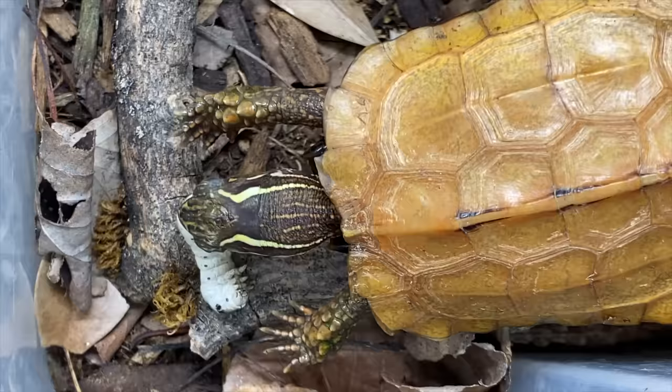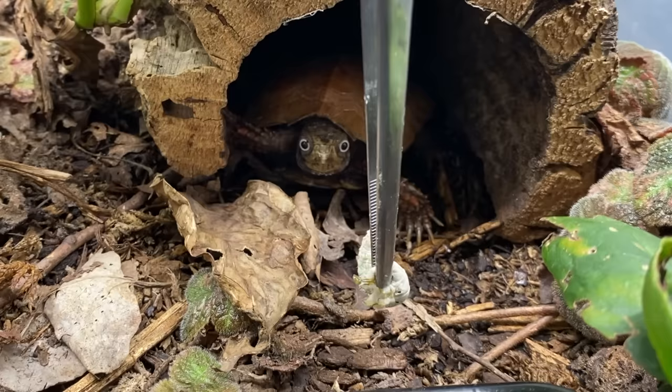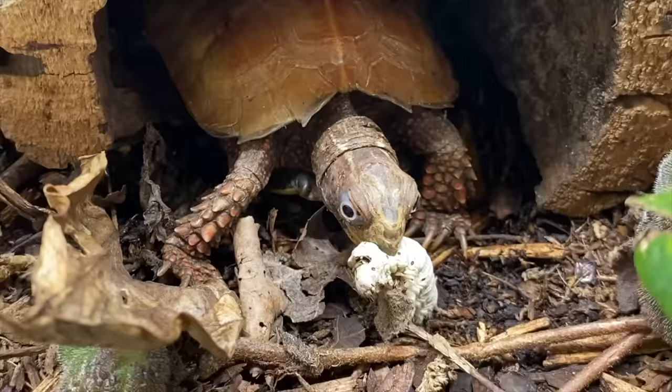Autumn, ET, and sometimes Littlefoot seem to be the only leaf turtles I have that enjoy eating silkworms. Hi, Littlefoot. Hey, buddy. Want a silkworm? Here you go, bud. Do you like that? Good boy.